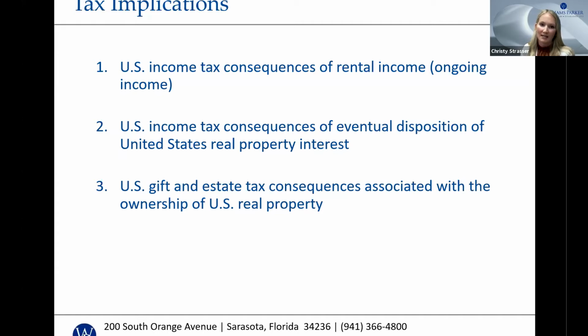So we'll address the tax consequences of rental income. So that's the ongoing income that some of your clients might have. We'll address the tax consequences of the eventual disposition of United States real property. And then we'll also touch on the United States gift and estate tax consequences. And of course, all of these have to do with holding United States real property and specifically with a non-resident individual or entity holding this United States real property.